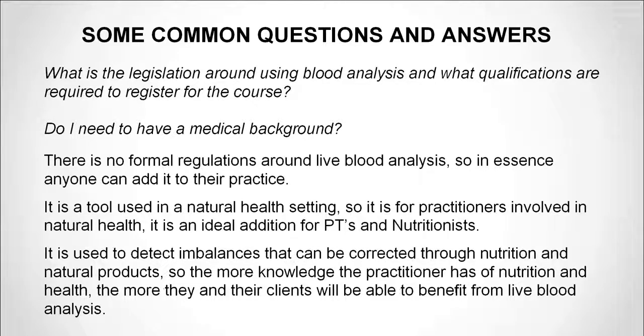It's a tool used in a natural health setting, so it's for practitioners involved in natural health. It's an ideal addition for fitness trainers and nutritionists. It's used to detect imbalances that can be corrected through nutrition and natural products and lifestyle changes. So the more knowledge the practitioner has of nutrition and health, the more they and their clients will be able to benefit from live blood analysis.